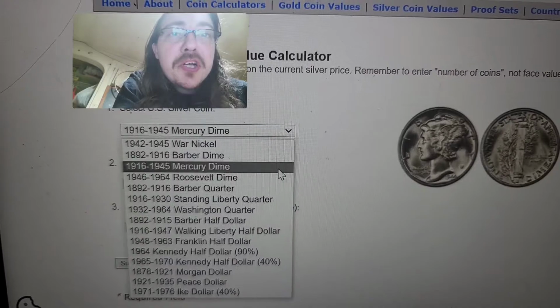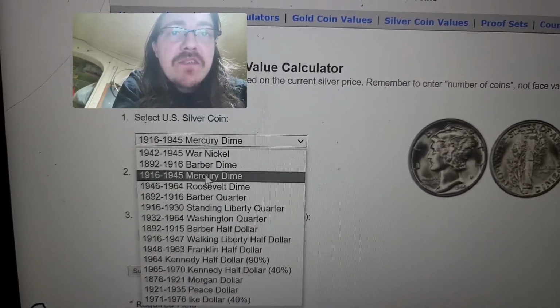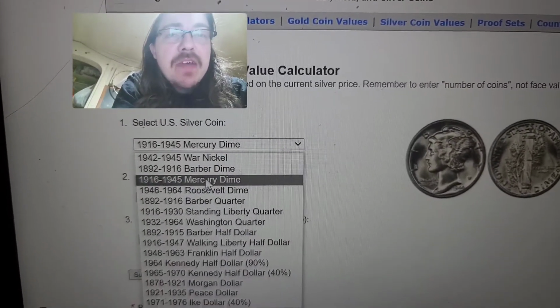Up next are the Mercury Dimes from 1916 to 1945. Let's see how many we have and the value.